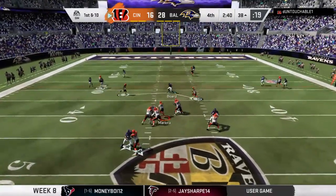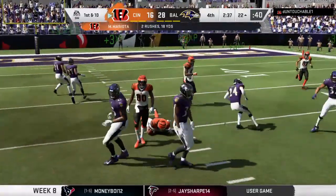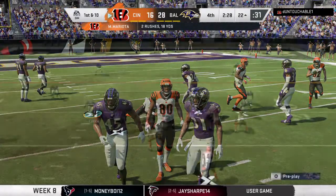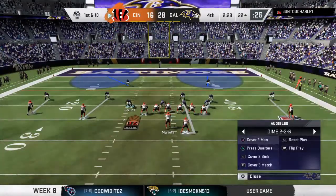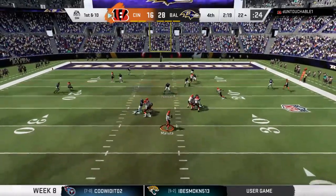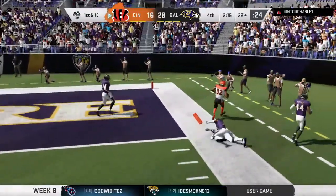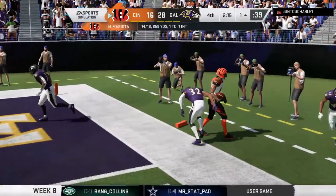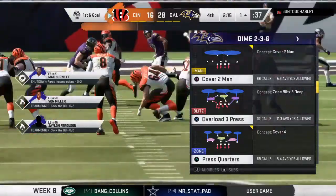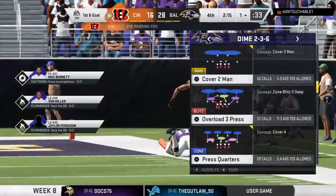Mariota. A nice job there on the escape and scramble. A first down, a 16-yard gain. First down, Mariota. Well-executed 22-yard gain. Complete. Defensively, you've got the cushion, but back-to-back pretty big pass plays there.